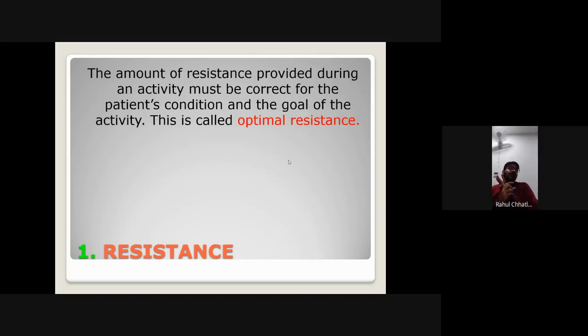Same thing, resistance will be used and we will provide optimal resistance. That means we will provide only as much resistance as the patient can manage, and ask the patient to perform. Yes, so that is the first thing in resistance, the basic principle. Amount of resistance provided during an activity must be correct for the patient's condition and the goal of the activity. Also, it depends on the goal of the activity.